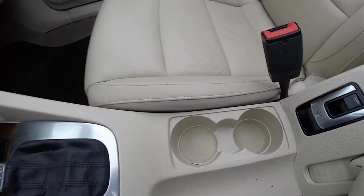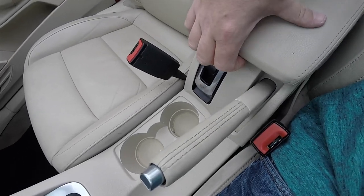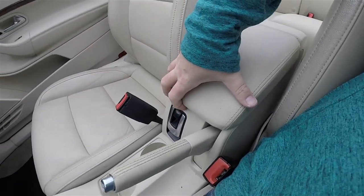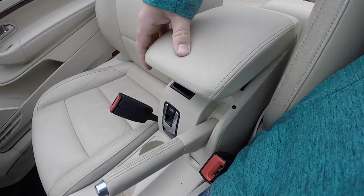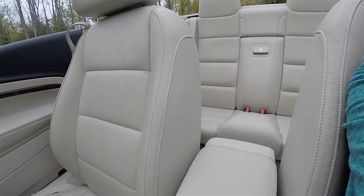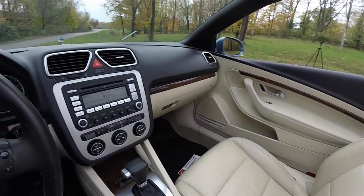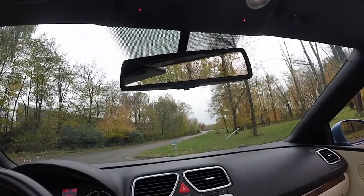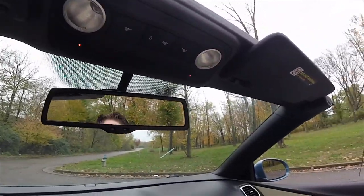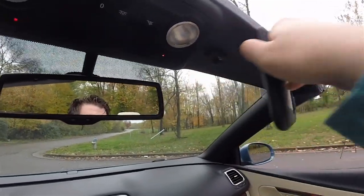And moving down, you have dual cup holders, your power top switch, as well as your power sunroof switch. Small amount of storage on the center armrest. The center armrest is unique in that you can set it up to an angle for added comfort. And looking overhead, you have an automatic dimming rearview mirror, overhead map lights. You also have red accent lighting, vinyl padded sun visors with illuminated vanity mirrors.